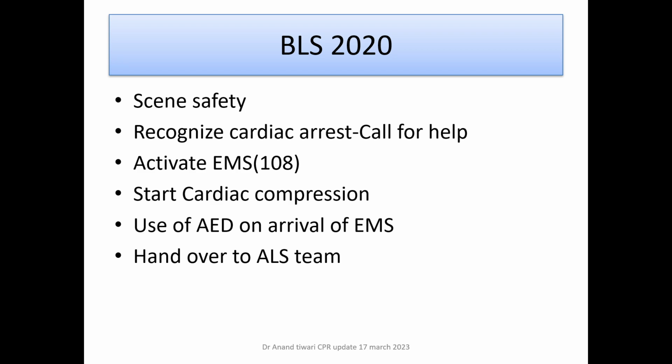having any breathing or is in cardiac arrest, you have to call for help, activate the emergency response system, immediately start manual cardiac compression, and get an AED, that is an automated external defibrillator. As I said, with early use of the AED, when the rhythm is still shockable, the chances of survival are better. And then this integrated approach is done. Once the team comes, you hand over to the advanced life support team.